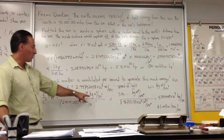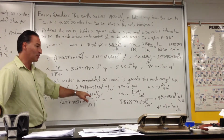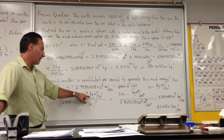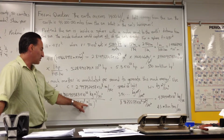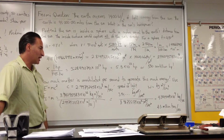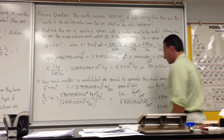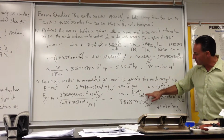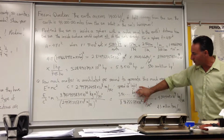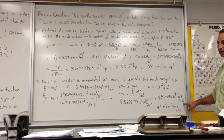I also reported watts in its base units. Remember a couple days ago we had a lecture where I explained to you what the base units of watts are. They're kilograms, meters squared per second cubed. Now when I square the speed of light, which has units of meters per second, I also have to square the units. So I get meters squared per second squared, which allows me to cancel meters squared and part of the seconds cubed. So the final units for the answer to this question is kilograms per second. That's exactly what I'm looking for.